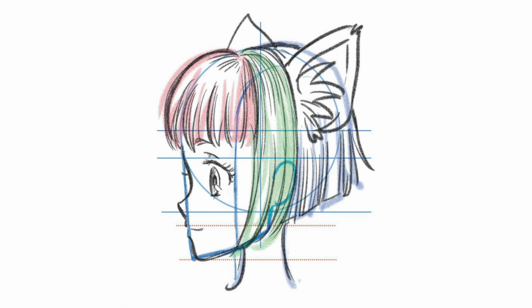Profile view. In the profile view, the ears emerge from the side instead of the top of the head. Draw them behind the side hair.